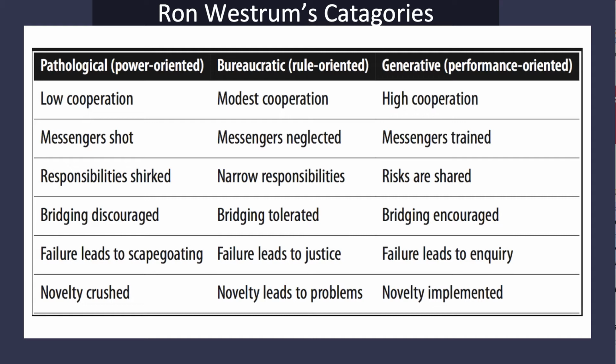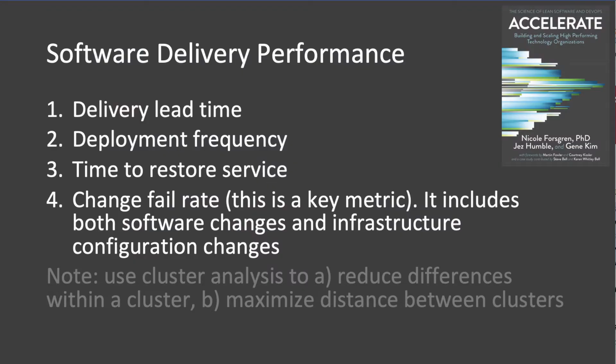And measuring culture, these are Ron Westrum's categories, but certainly, as Netflix says, one of the metrics is that if you hear somebody wants to leave your team, you'll get really upset because you want to keep them. If they don't meet that metric, you probably shouldn't be keeping them. So have excellent people and give them the power to act.